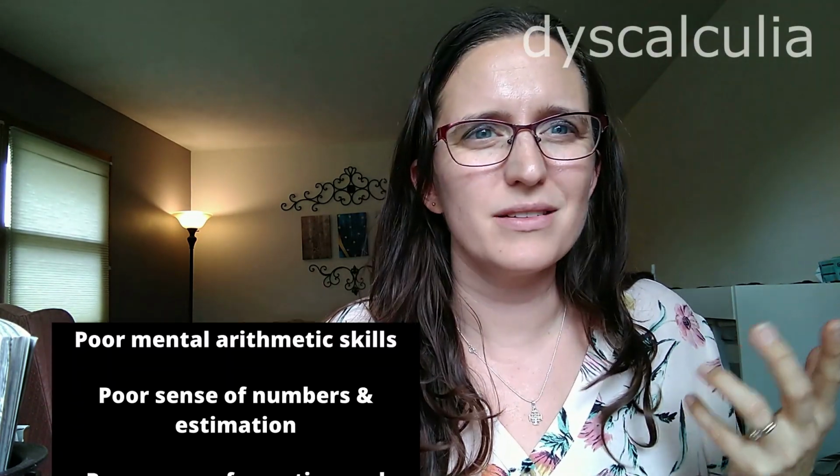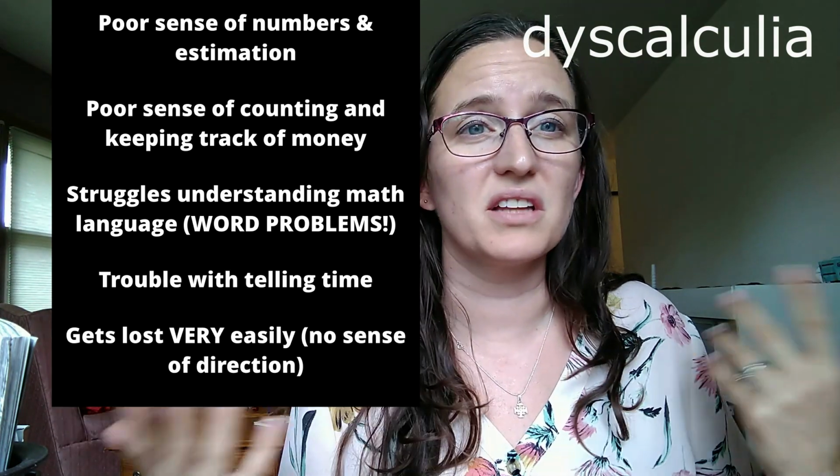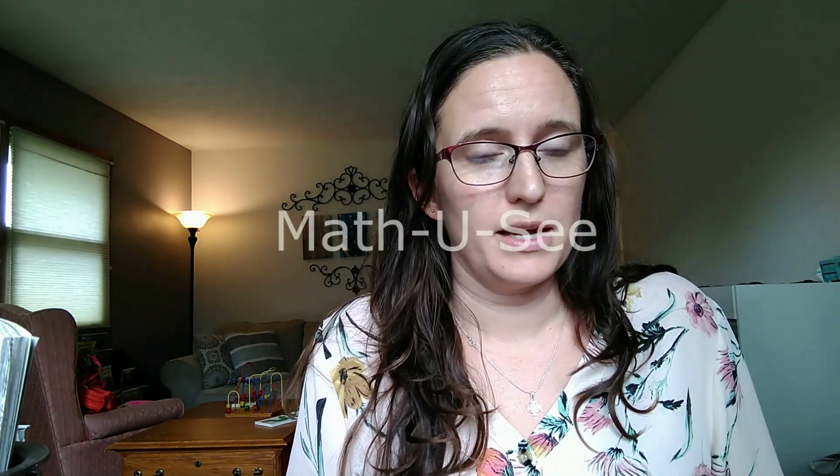I think she has undiagnosed dyscalculia. I have yet to figure out how to get that diagnosed. If anybody has tips on that, I've talked to the pediatrician and stuff and they're like, oh no. But I've seen all the checklists and she fits all the boxes. But anyway, we've been using Math U See since the very beginning.